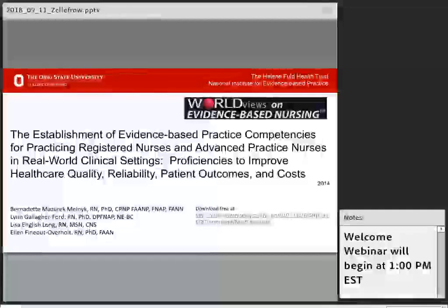This work in this study was grounded in evidence-based practice competencies that Dr. Melnick and company and our team created and published back in 2014. Remember, these were scientifically derived through Delphi survey methodology, and identified 13 competencies that all practicing nurses are held responsible for. So even if they launch into practice for the first time, they're held responsible for those. And then the additional 11 for advanced practice nurses.